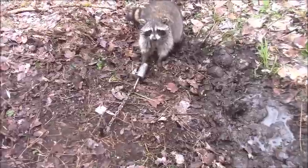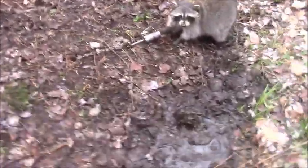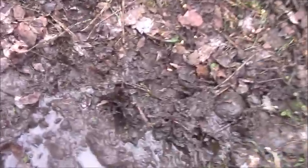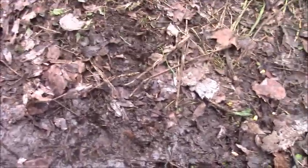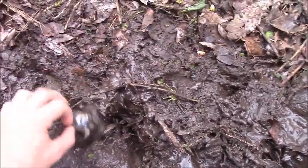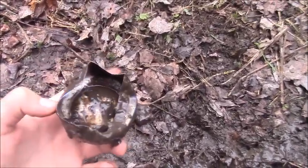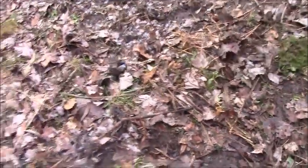proof, and I used the bottom of the pop can trick on this one. It looks like there's a piece of it here in the mud. Yeah, here it is. So I'll probably be able to reuse this. Sometimes you can't reuse them after they get a hold of them and crush them to bits, but that one I think I can reuse.